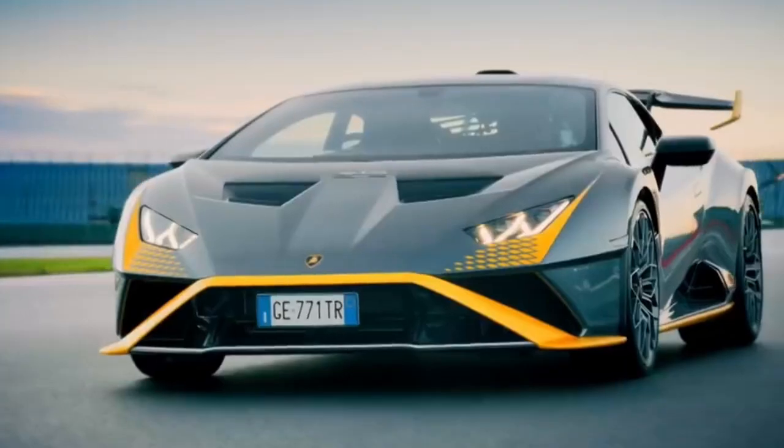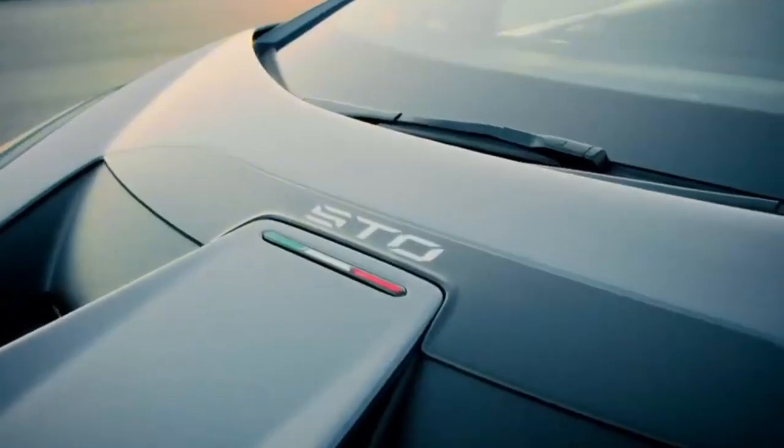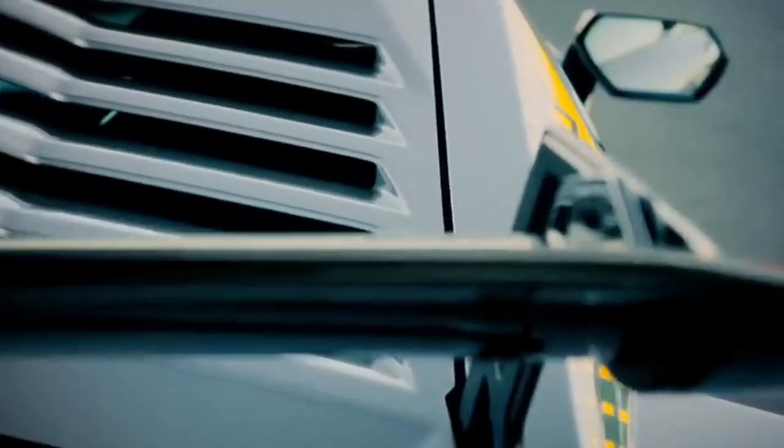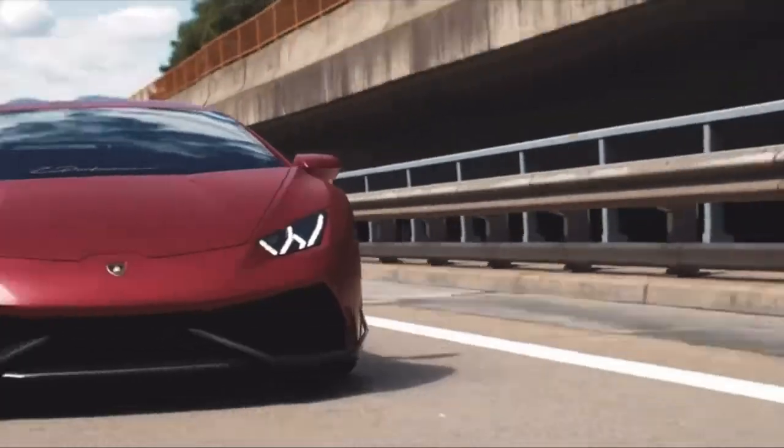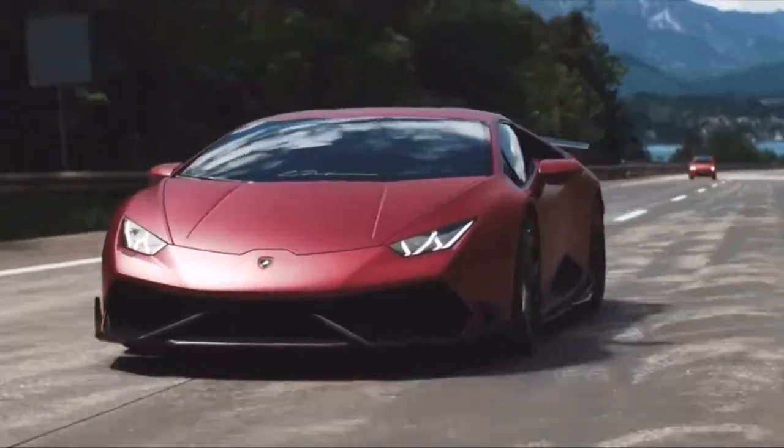And let's not forget about the design. The Huracan STO looks like it's ready to tear up the track with its aggressive styling and functional aerodynamics. It's the kind of car that'll make you do a double take every time you see it.